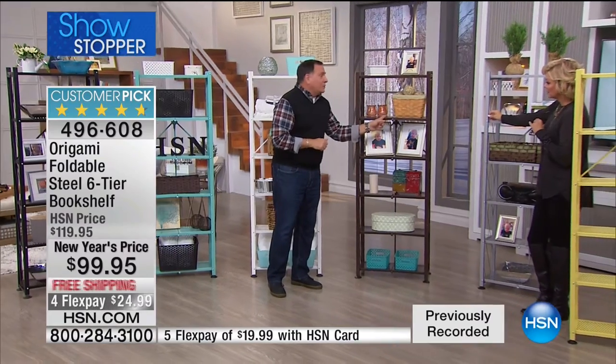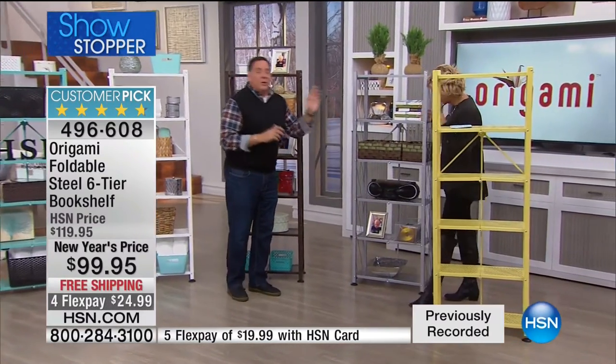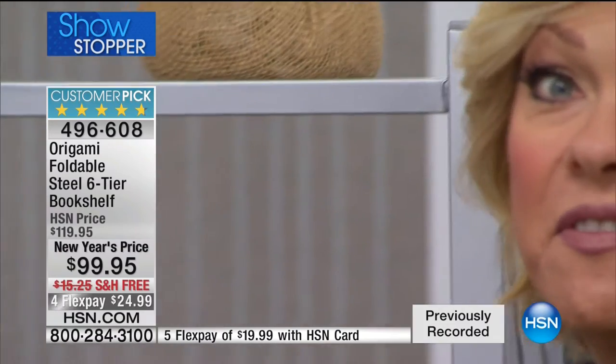If you have wood in your house, you might want to consider this. Absolutely. And then you've got that platinum on the end right here. If you have stainless steel appliances in the kitchen, I think this guy right here would look absolutely fantastic next to those.